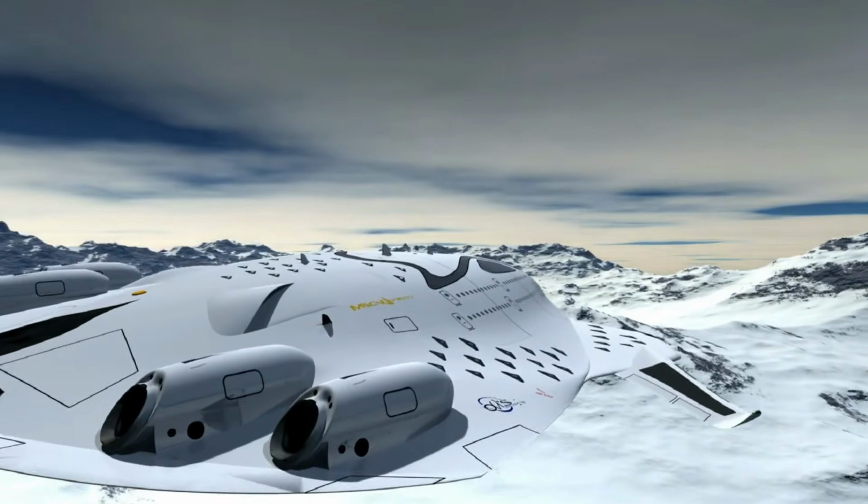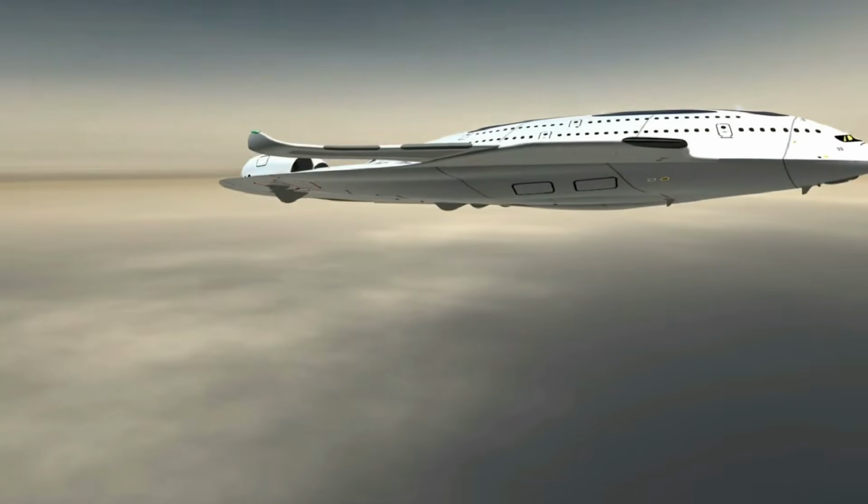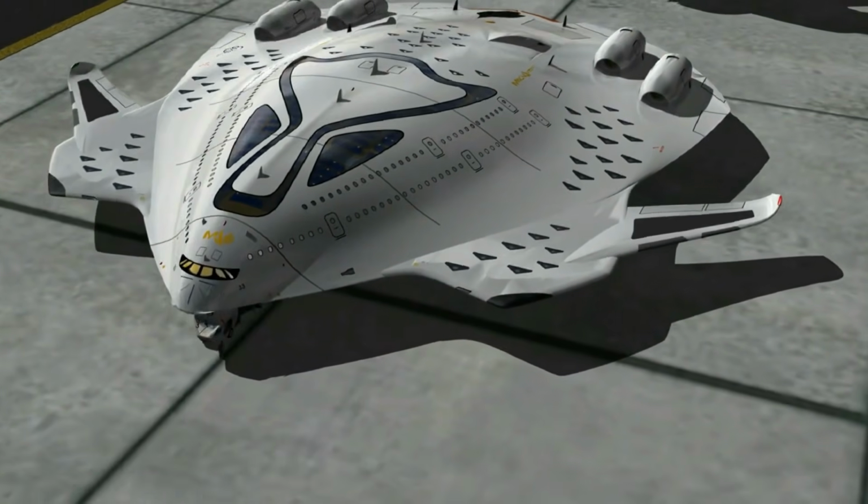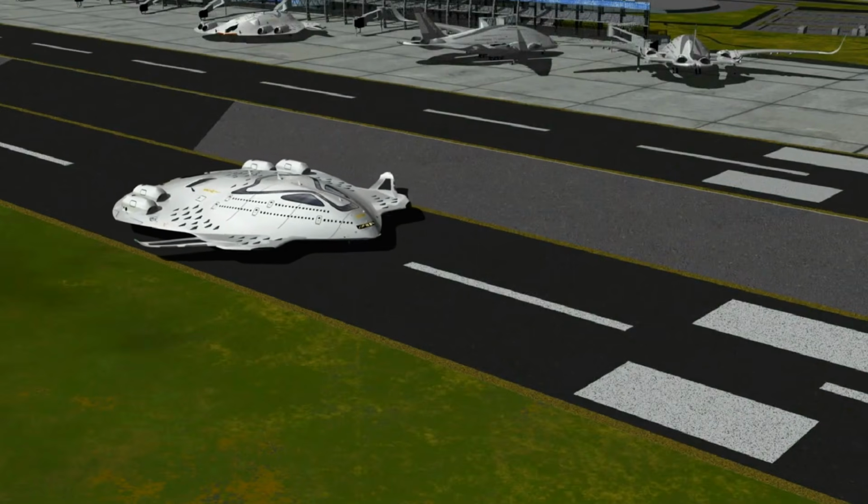Yes, it's still a concept. The price tag will match the ambition, but the vision is real. The future of flying isn't just faster, it's better. And the Magna might just be the plane that proves it.